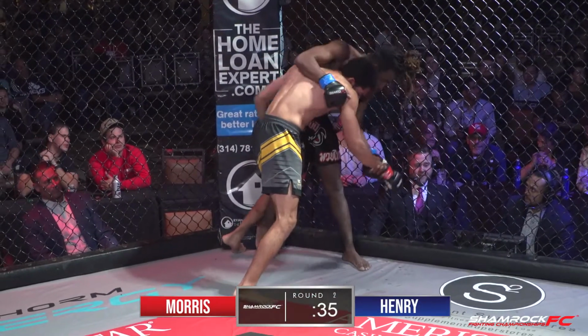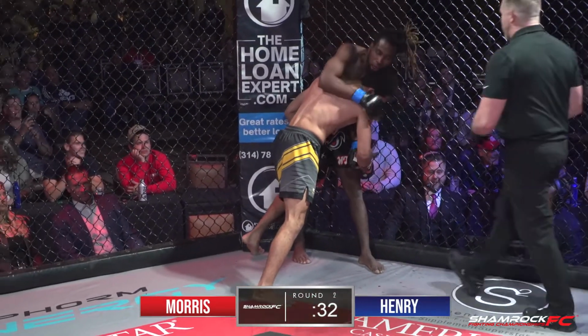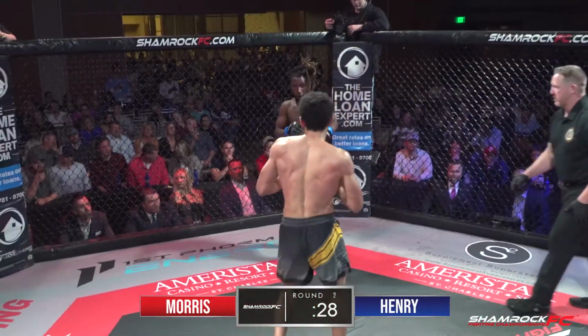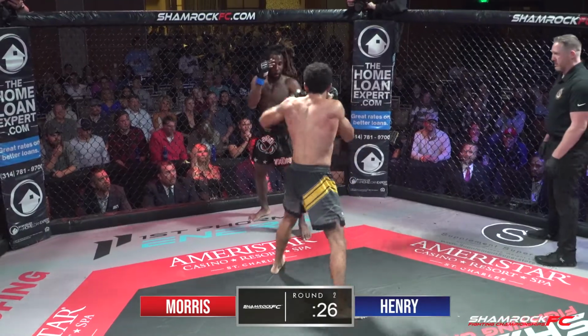He'd be better off if he could maybe get a body lock here or something, or switch to the double leg. Referee Josh Stewart has seen enough. Separates them. Down to 25 seconds here in the second round.